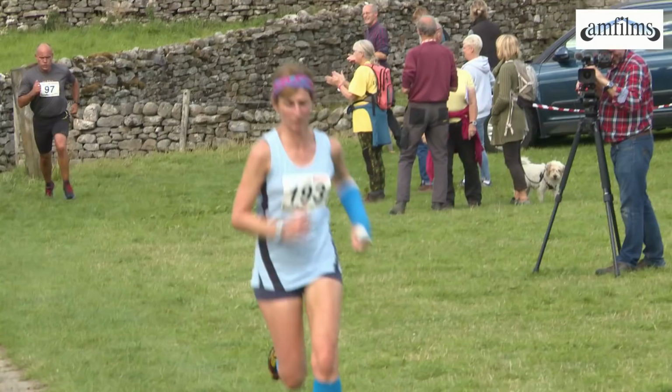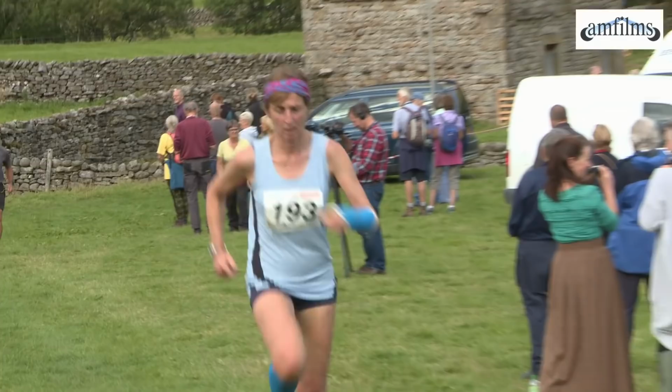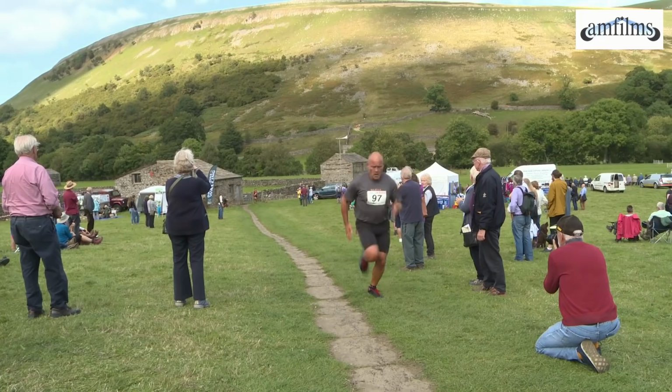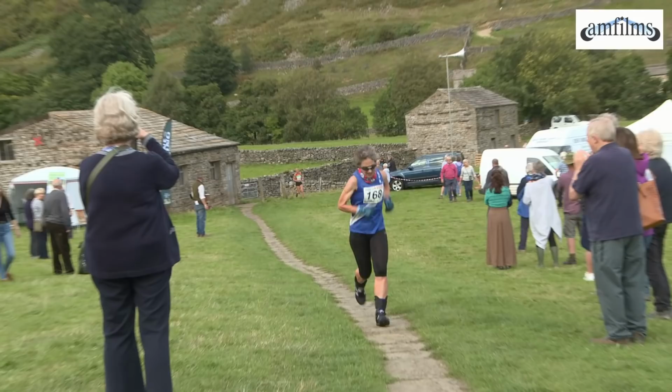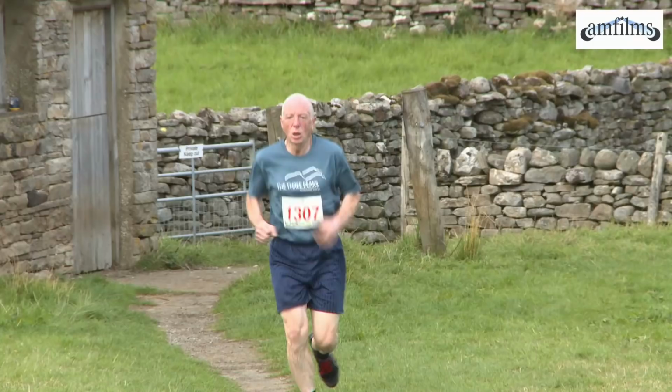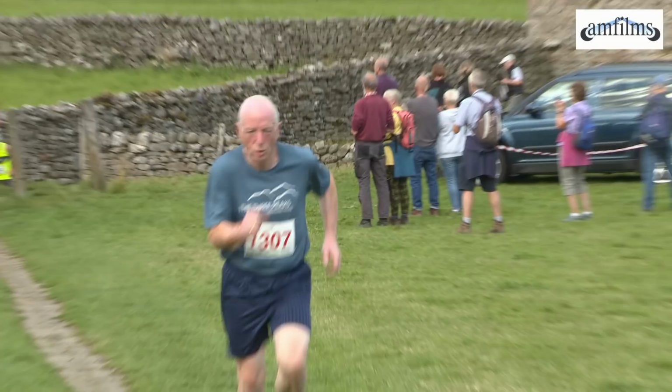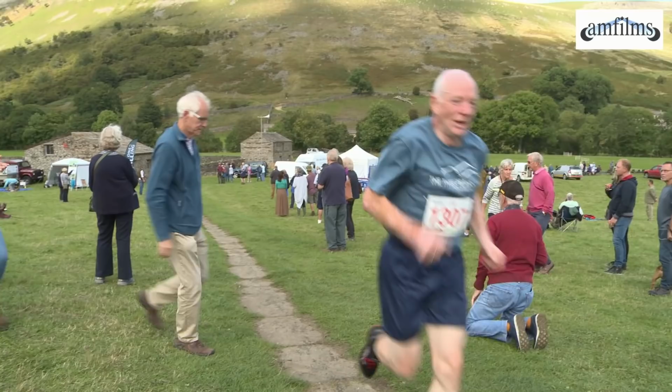The ladies are now returning, very much in competition with the men. Graham Deduca, a retired senior police officer from North Yorkshire Police Force, makes it back to the field. He is one of the many veterans running the race. He lives in Upper Wensleydale at Gale.